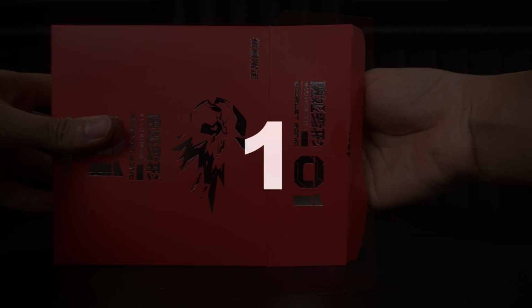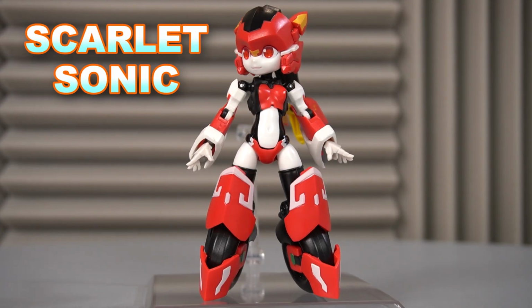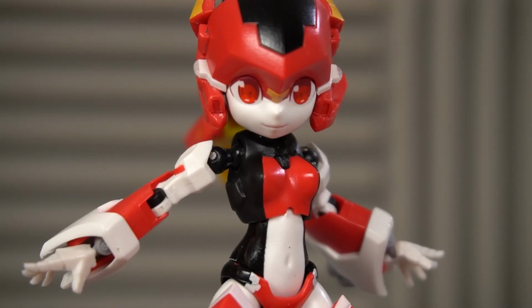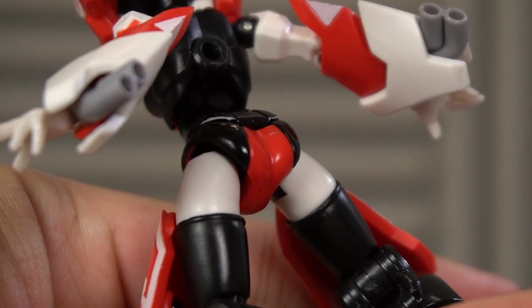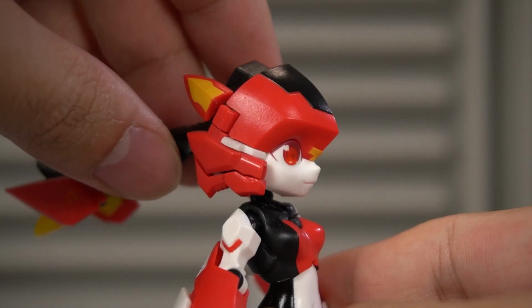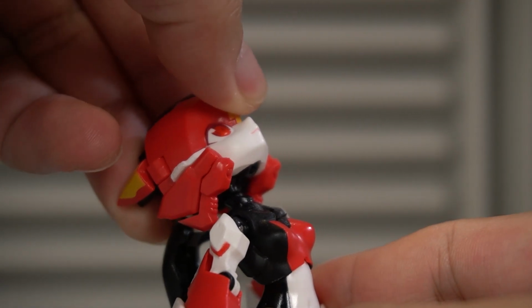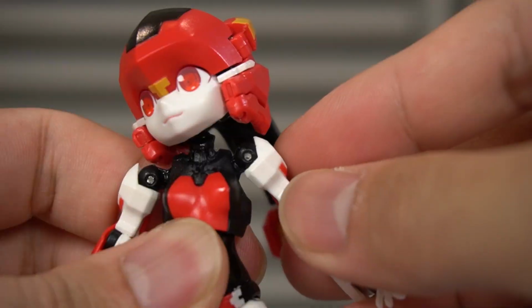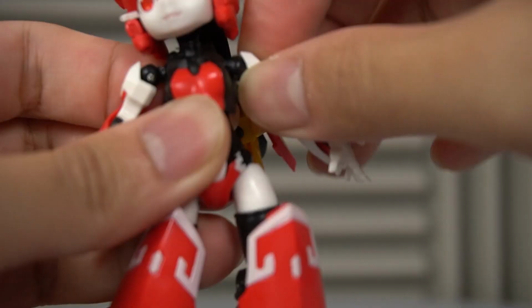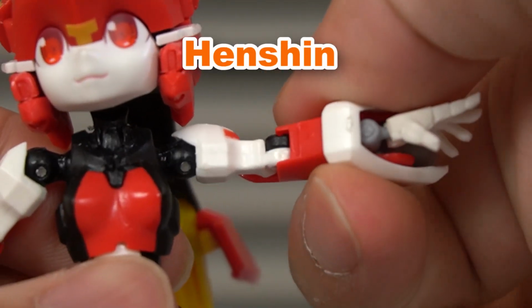Number 1. The painting and sculpting on Scarlet Sonic is awesome. She's got an appealing design full of personality, but she is worryingly human. Why though? From what I can tell, the Magic Henshin line is Big Firebird's take on the magical girl genre. Usually involves a team who turn into magical superheroes. But instead of gaining frilly outfits or psychological trauma, these girls transform into transforming robots. Henshin means transform if my Nipponese is correct.